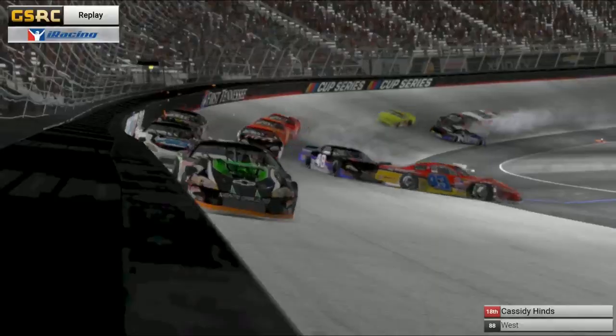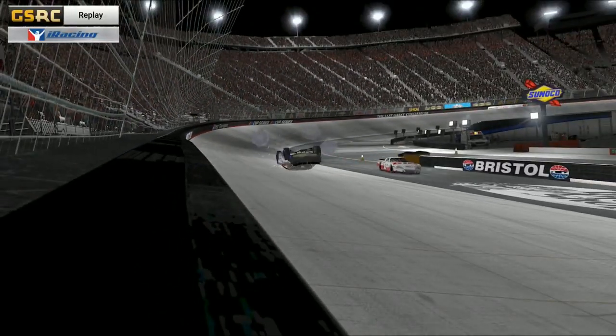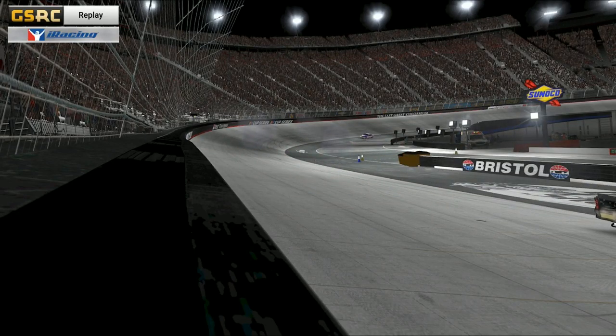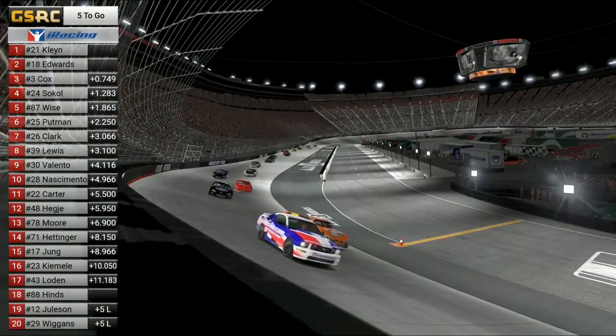Heavy contact right there, and actually a couple of other drivers involved that were spinning after the main contact there. I believe it was Nick Loden was going for a spin. We've seen him have some issues in the past couple of races, and unfortunately carrying through tonight at Bristol as well.